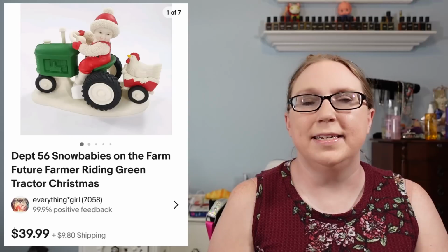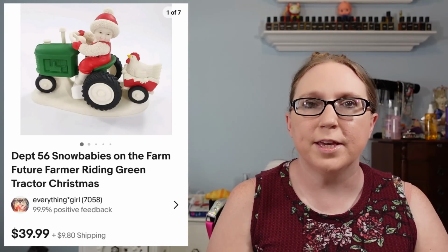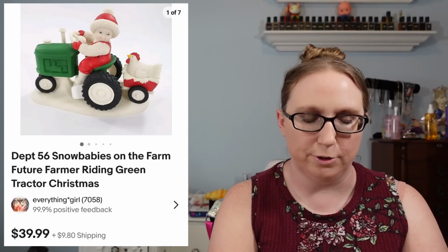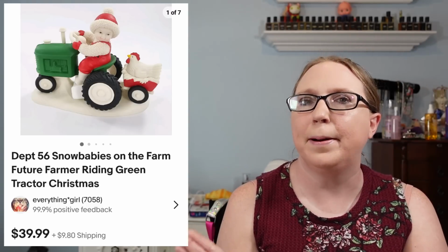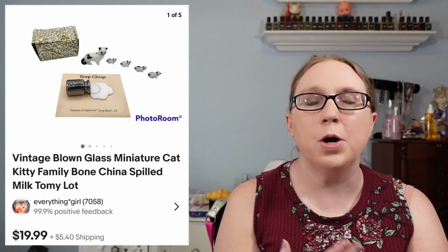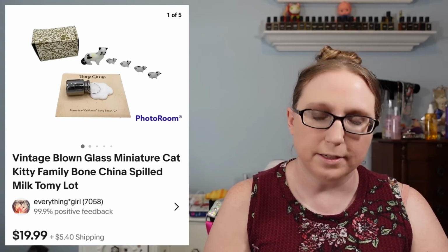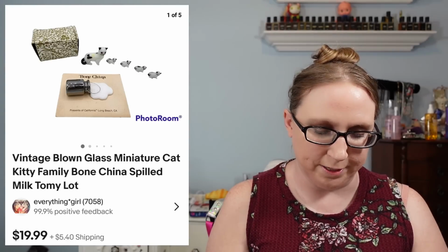Next item was a Norman Brum copper enamel plate. This one featured some pansy flowers on it. That sold for $59.99, and that came from an auction. Next item also came from an auction. This was a Department 56 Snow Babies figure of a little snow baby on a tractor. That sold for $39.99, and I'd say we paid about $5 or $6 for that. Sold a miniature blown glass cat family. That sold for $17.99, and that was on a tray of some stuff that I won at an auction.